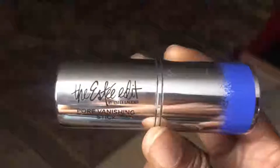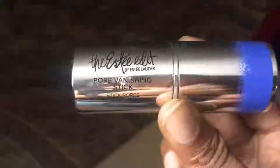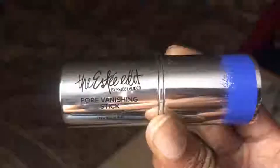Okay, so now that my face is dry, I don't actually put any primer on my face really, because I have combination skin like I've mentioned before, which is super annoying. But the one thing I do have a problem with right here and sometimes right here is just the dryness and shine at the same time. So it's very strange. What I do like to use is the Estee Lauder Vanishing Pore Stick. It really just makes any pores that you have disappear. You just put it over the area.